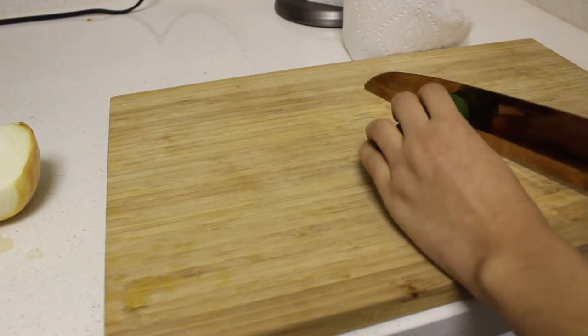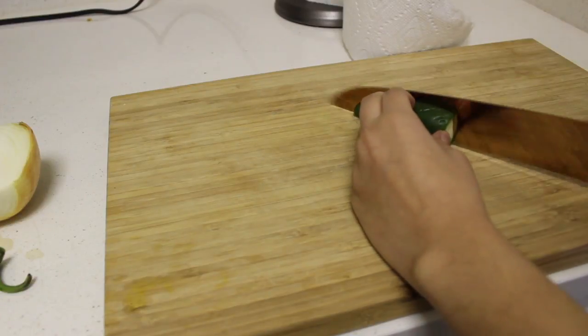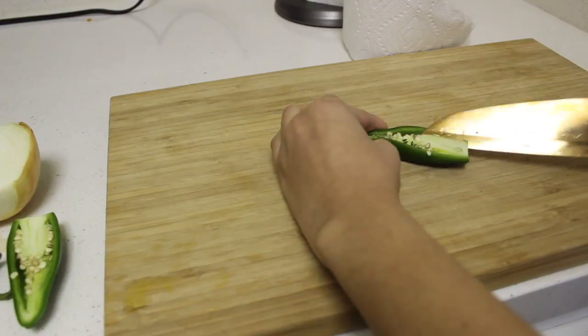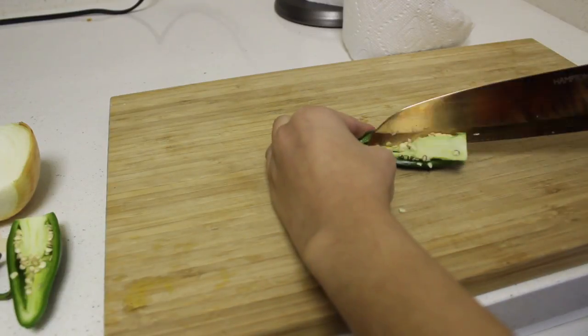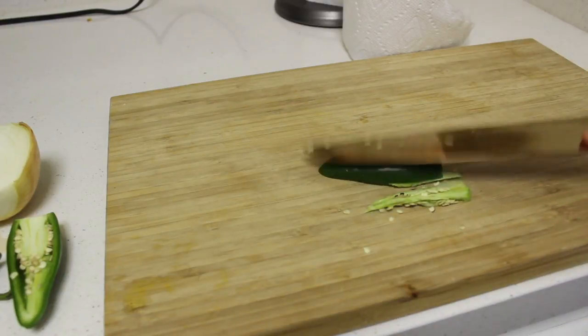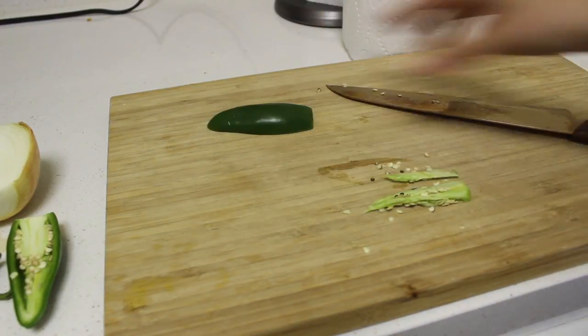So for the peppers, I have half of a jalapeno. I take out the seeds because you can just smell when a jalapeno is so spicy. So it was very strong. So I took out the seeds and the veins and I diced it.